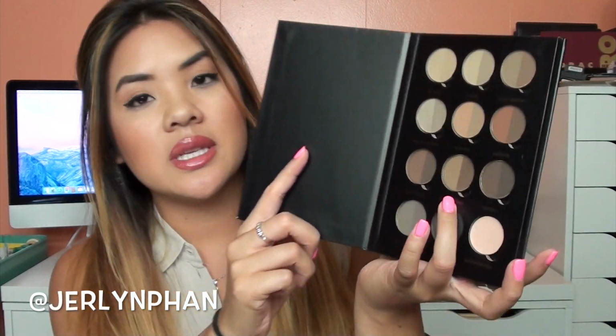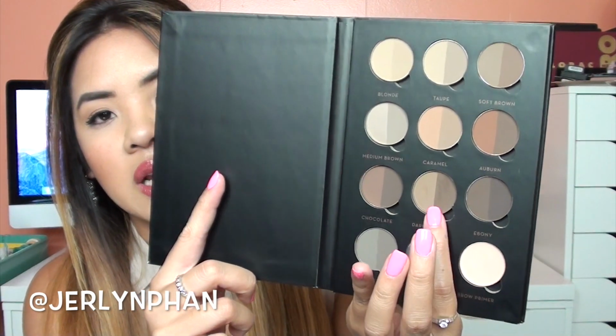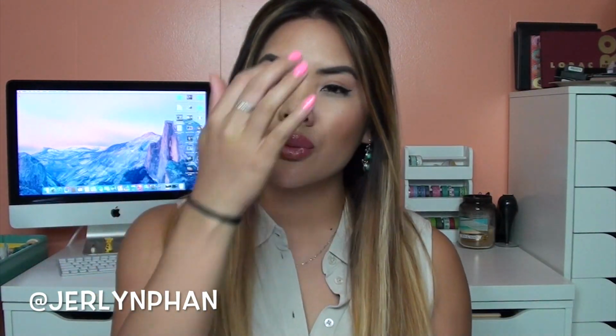But I've been using it to fill my brows for more of a softer look because it's summertime. I'm trying to go for more of that summery soft look. But look, isn't that gorgeous? I love this. So the color I actually use is the dark brown right here in the middle. And what's cool about this is that you can replace the pans once you run out. I believe you can. My gosh, my lighting, what happened to my lighting? This is craziness. I need to get new lighting. I'm sorry that this is going in and out.